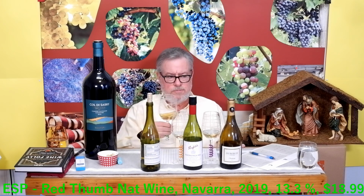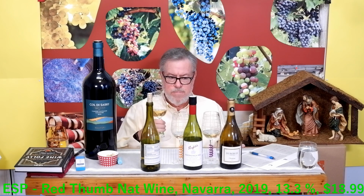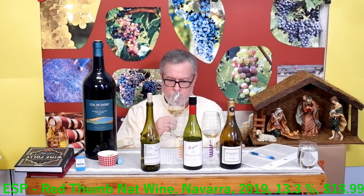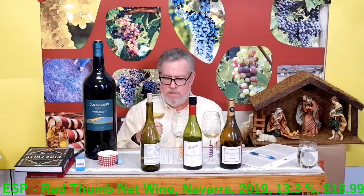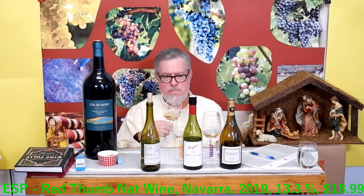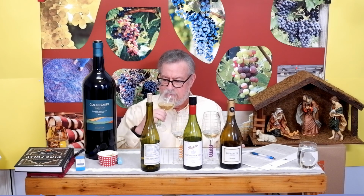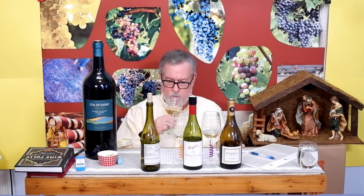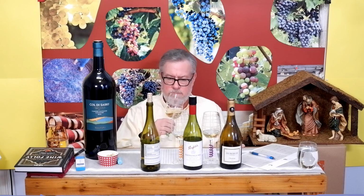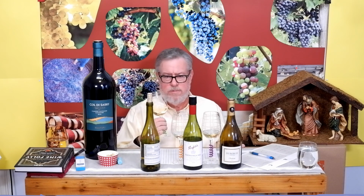On the nose, wow, not much. The lightest muted fruits, lime and lemon. Faint, faint, faint. I could convince myself about apple and pear if I sat around long enough with it, but it is almost blank. I think I can detect a little alcohol by nose. So no point smelling more. Let's just drink.